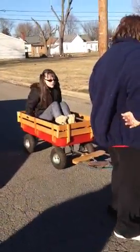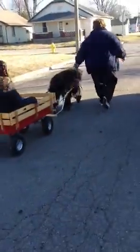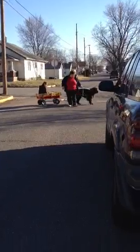Yeah, be careful. Watch the sides. Oh, you have to pull harder. A little more weight. Getting going good, though. The wagon's a lot easier. In competition, you put 25 pounds, and now the bigger ones, they pull over 100 or more. Wow.